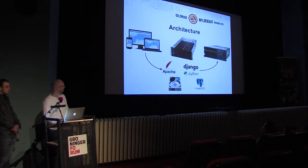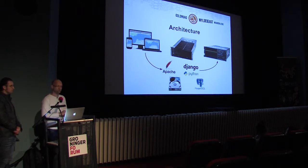So the topic of this talk is the performance of the web server as measured in the number of page views per second that the site can handle. As a result of improving that performance, the user experience has improved a lot too.